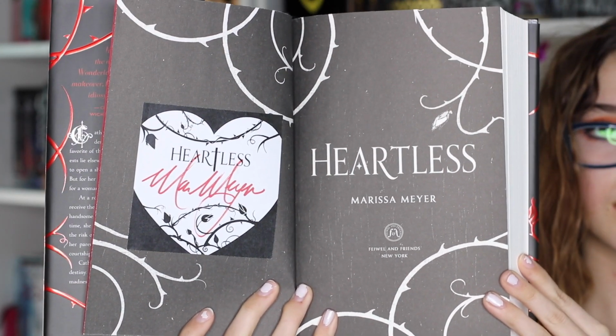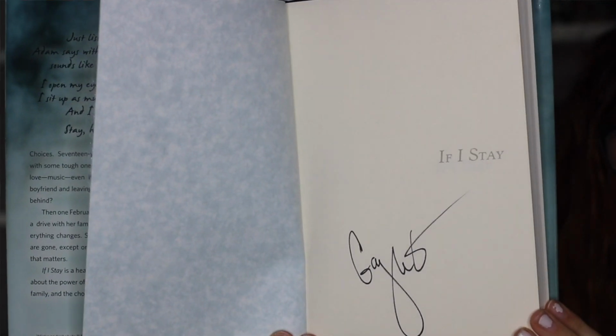Another Marissa Meyer book I have signed is Heartless. I can't remember if it was a pre-order, but it just came in the mail one day with a signed book plate. The next book I have here is If I Stay by Gayle Forman. I picked up a signed copy at Barnes & Noble because it was their Black Friday sale. They were selling hardcover signed copies of certain books, and one year If I Stay was one of the books, and so I picked it up.